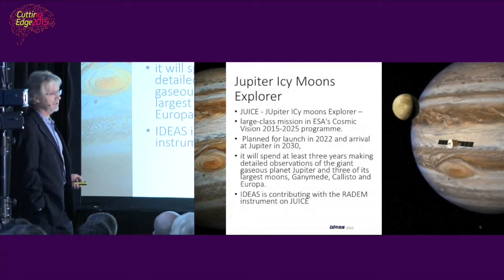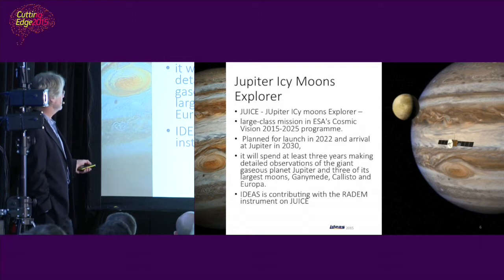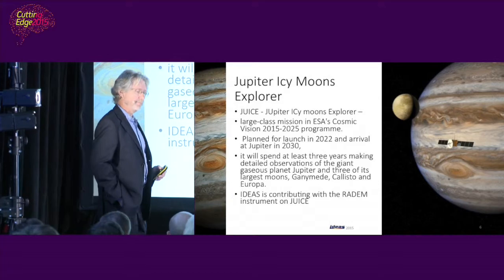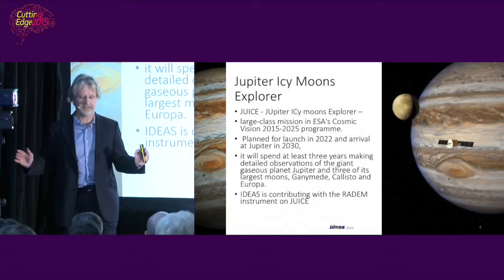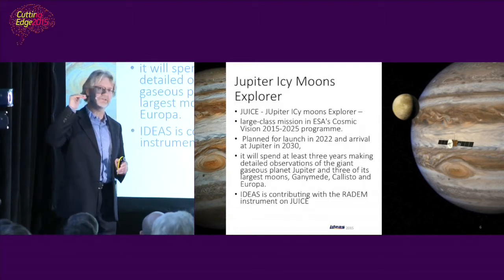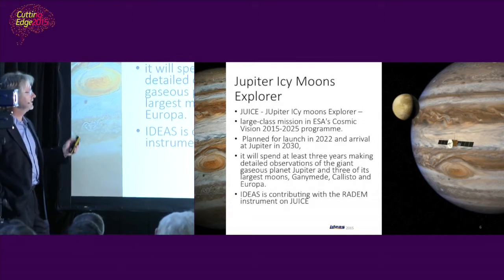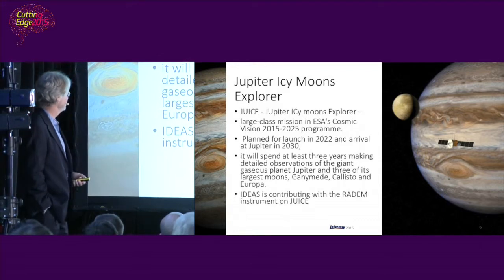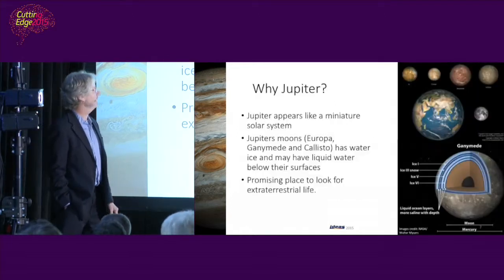Why do we go to Jupiter? Because we are curious what's out there, but again, we are also looking for life. These icy moons of Jupiter probably have more water than Earth. Most of that water is ice, but we have good reasons to believe that below those thick ice sheets there is liquid water. So this spacecraft will study that. Our device will only study the radiation and not look for life. So we are contributing here with an instrument on this.